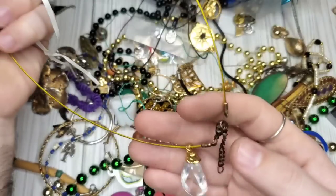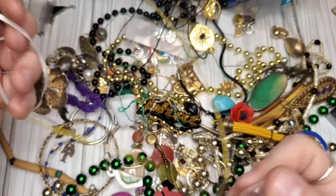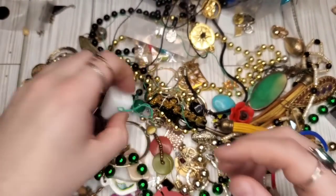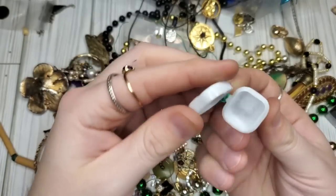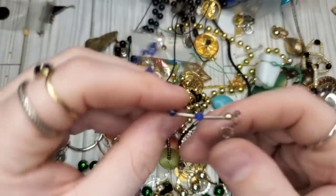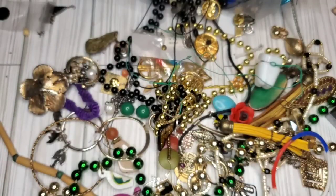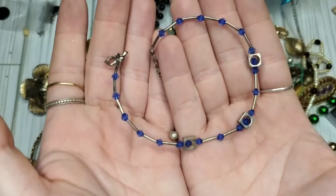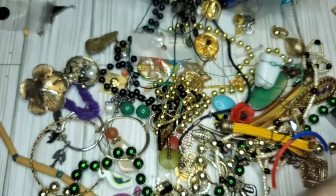Okay, this is all craft. I think you put your tooth in there. That is interesting. Oh, this looks like maybe silver. No markings on it, but it kind of has that silver tarnish, but it could not be. I don't know. I'm going to put it in the test pile just in case.